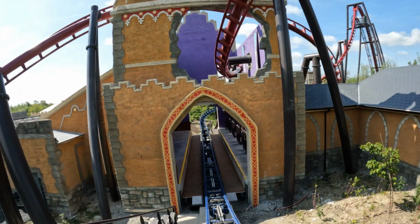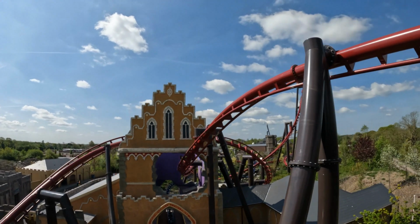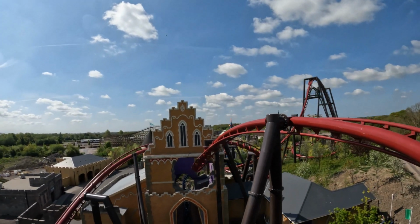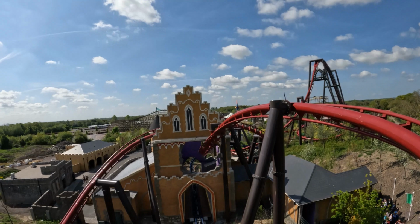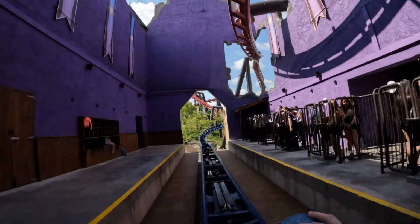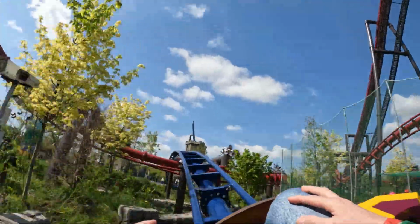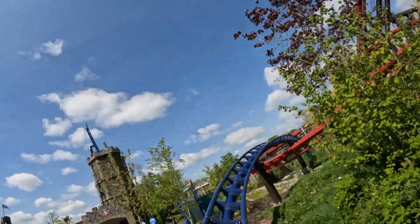Here we go, front row on the Quest. It's amazing how Fianna Falls, the suspended thrill coaster, goes through the station. Oh, here we go. Whoa, this is good.